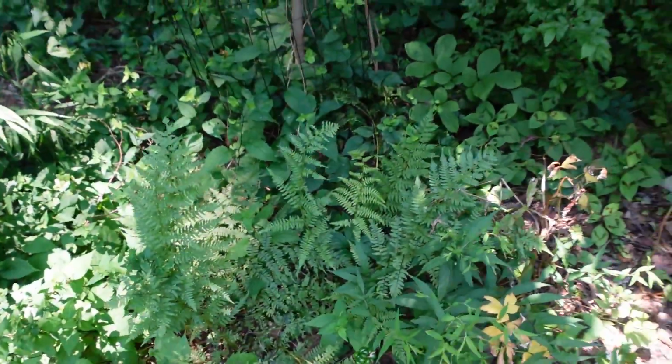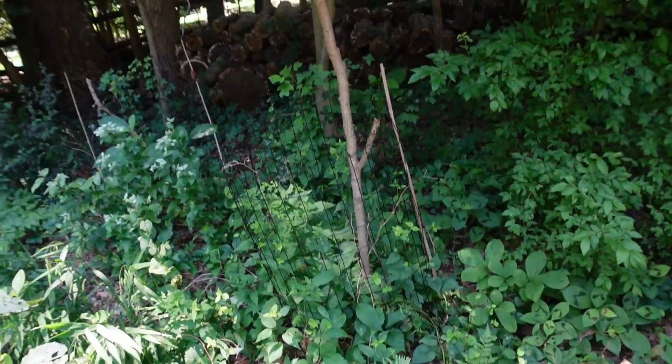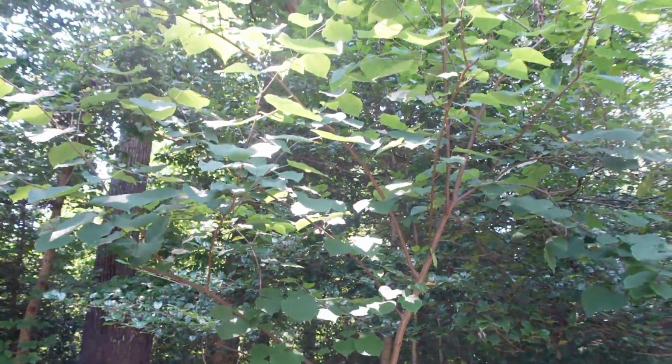And then finally, this is a redbud that has been caged for so long that now I can actually take the cage off this year, and the deer no longer browse on this redbud.